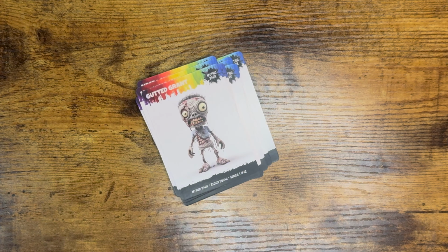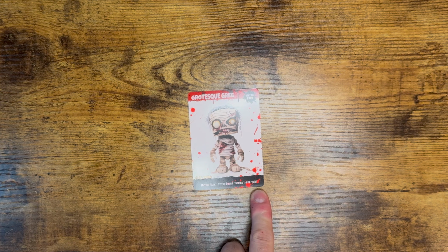All right, so we have another numbered card. It is a Stitch Squad 1 of 2. That means it's a drip, guys. Grotesque Greg. Grotesque Greg, number 19 in the drip card. You can see right there, 1 of 2. So there's only one other card that features Grotesque Greg in a drip format. So that is another uncommon card.